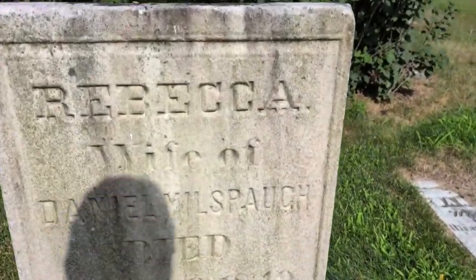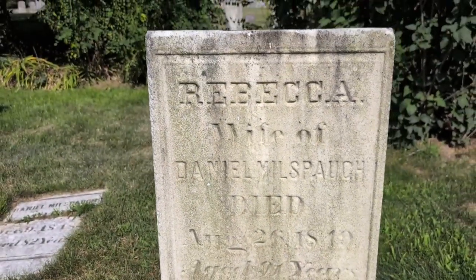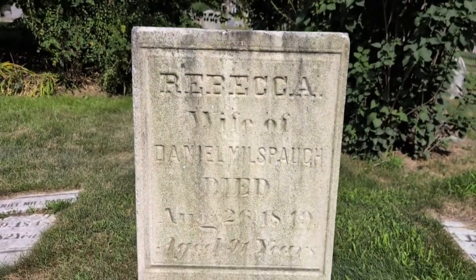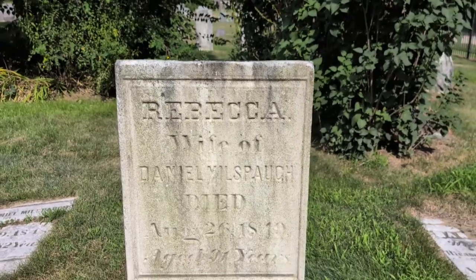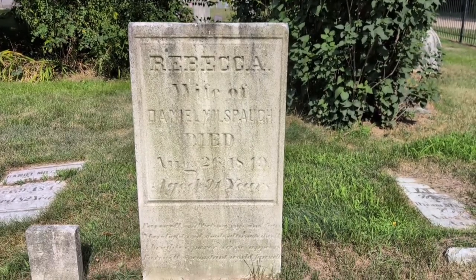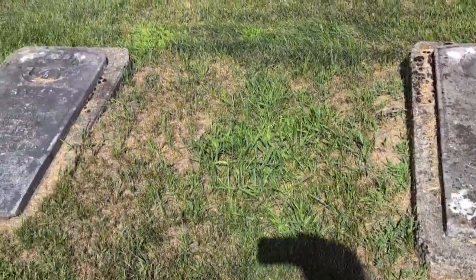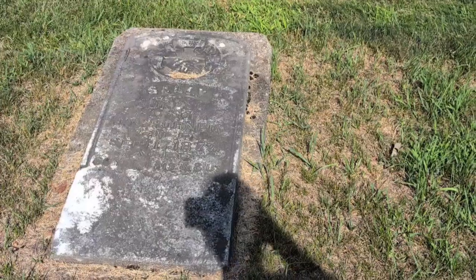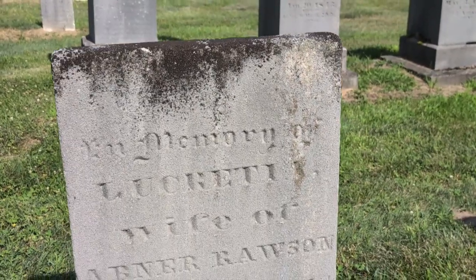I thought when I first looked at this that this was a 4, but it is not, because there's no indent where anyone made a 4. This person died in 1819. Rebecca Millspach. I don't know if I can read that bottom. But this stone has been here over 200 years and is still remarkably legible for having stood this long. That's just a crazy looking stone. It looks so old. It's hard to read exactly what's on them, but in memory of Lucretia, wife of Abner Rawson, died in 1818.